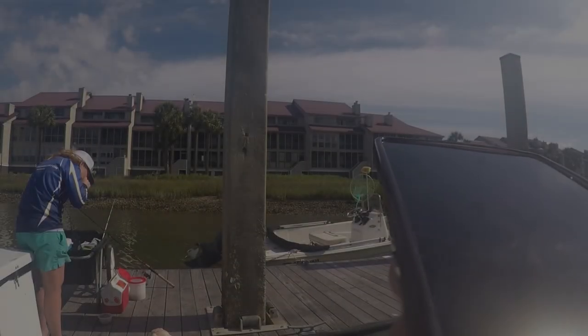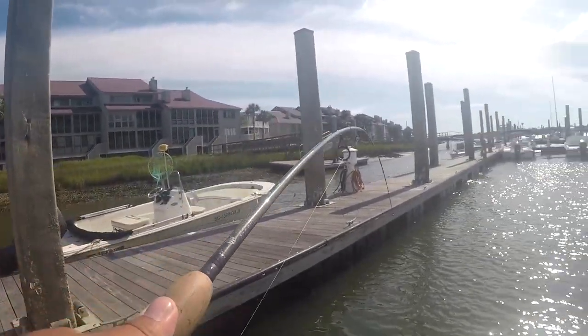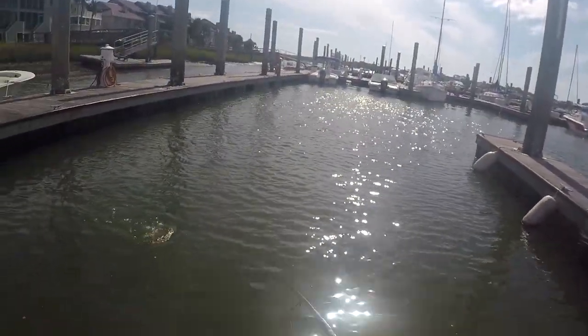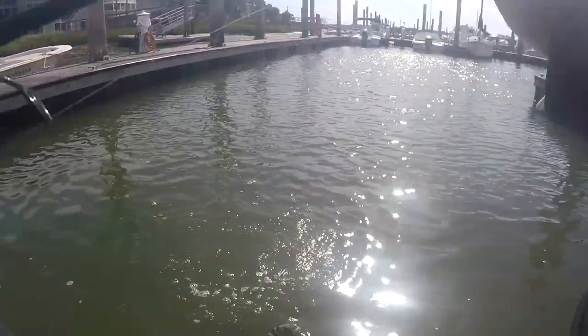Go for it, ship's head. Oh, beautiful. Oh, easy fish. Oh, that's a good one. I'd have my drag set a little bit loose, so yeah. It's a smaller one. I'll take it. I'll take any ship's head today, man. Look at that.